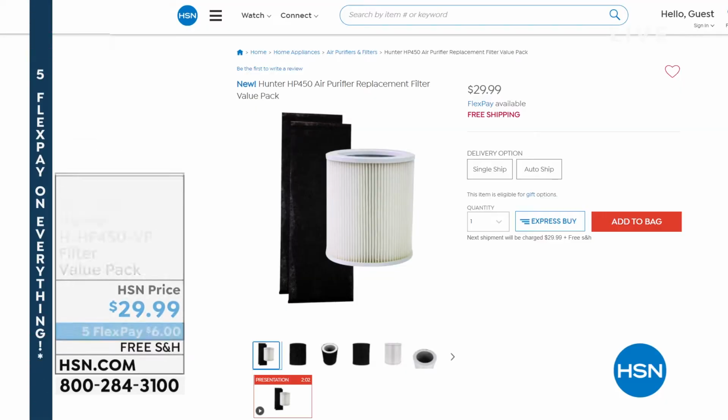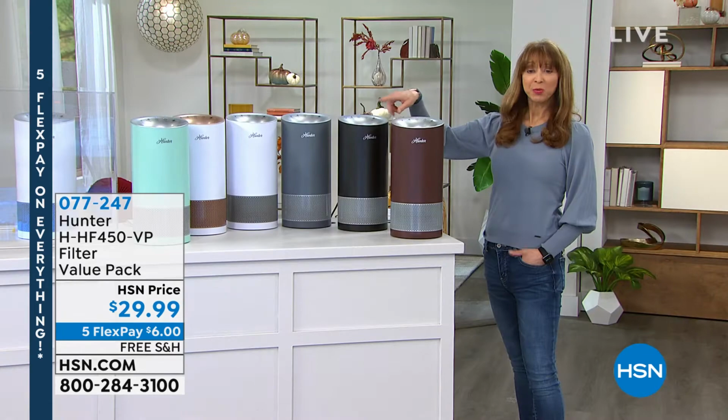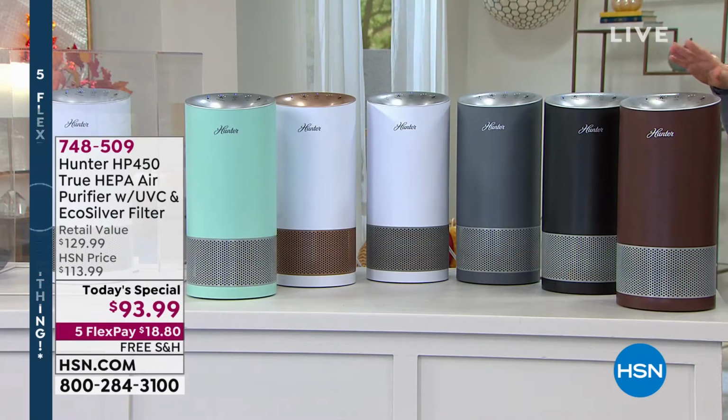I actually bought a previous version of this without that UVC light, and the filters were completely gone. So you really should do, first of all, you should do it, but then secondly, you should do that auto ship enrollment. And then you just pick your color of choice. By the way, whether you like the accent light or not, you can shut that off if you're someone like me who doesn't like light when you sleep. But in the meantime, you pick your color of choice.